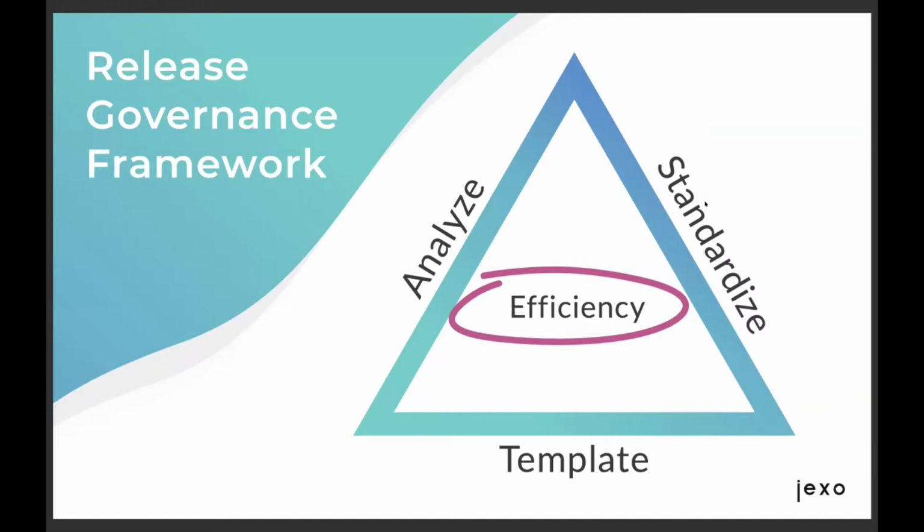So first, we need to start with standardizing our process. The goal here is to figure out what are our current pain points and start getting team on board and excited about the changes that are about to come. Let's not forget that this should be a team effort as well. Then we will create a release template that we can use to track our releases and store this valuable information. And in the end, we are going to analyze our releases to see what we should focus on improving next.